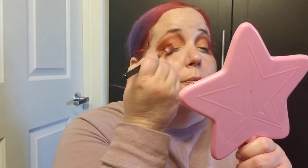Just going back in with that R37, no extra product, and just kind of intensifying around that beautiful coppery shade. Now I'm going to take a little bit of extra product and just intensify that.